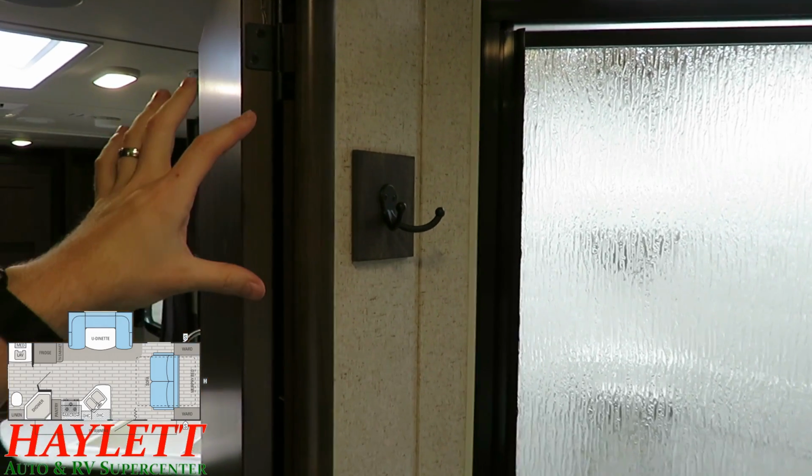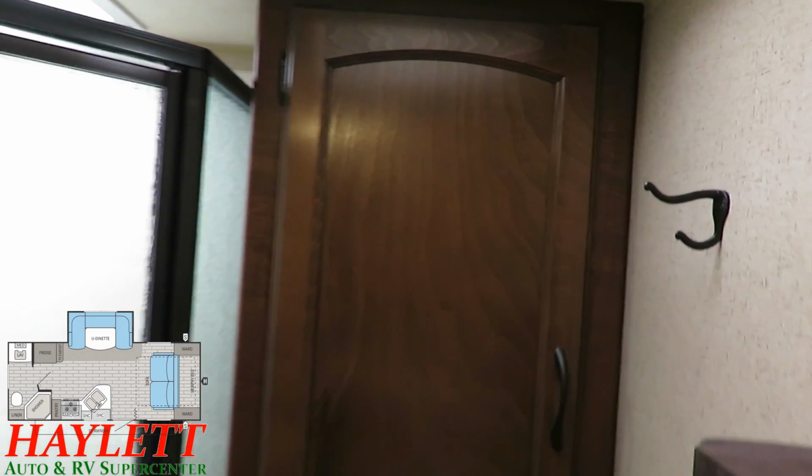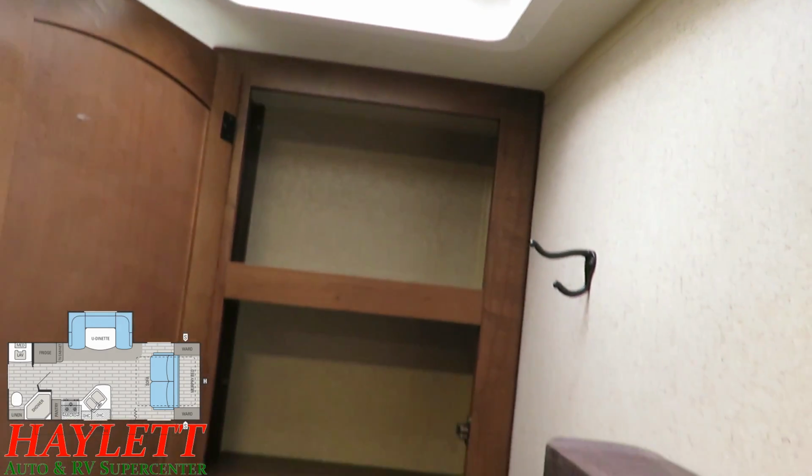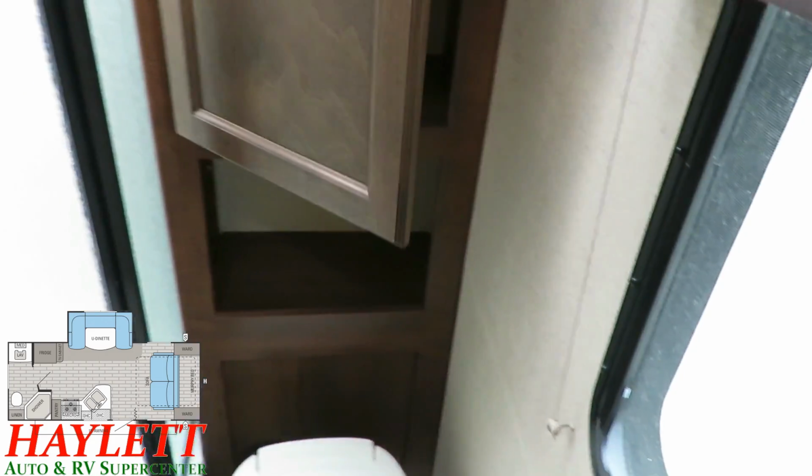Like, had I not known those weren't there from the factory, I'd probably be very inclined to think that they were there from the factory. Big linen cabinet built right into the shower. This is something that Rockwood has done with great success for years.